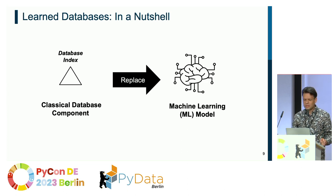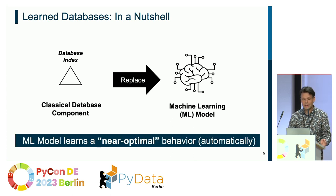And the question is now, why should you do that? Sounds like a nice idea. Machine learning is today everywhere. Why shouldn't we use machine learning in databases? But the idea here is that the machine learning model replaces the classical component, like an index, with a component that provides near optimal performance for the type of data you are storing. So you can think of an index that adjusts itself to the data distribution you want to query. And therefore, the learned index can provide high performance for any type of data and any type of queries you run on your table, where in contrast, in the old world, you had to know which index to use and when indexes actually make sense.